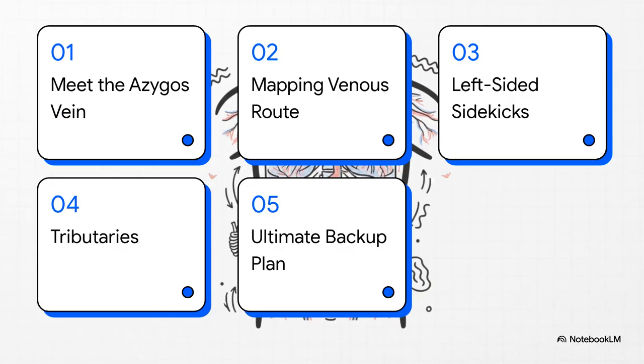Okay, let's dive into our roadmap for exploring this physiological safety net. First, we'll officially meet the azygos vein. Second, we'll map its exact venous route. Third, we'll introduce its left-sided sidekicks. Fourth, we'll break down its tributaries. And finally, we'll arrive at that ultimate backup plan.